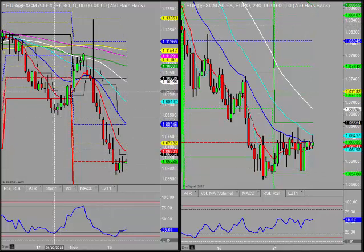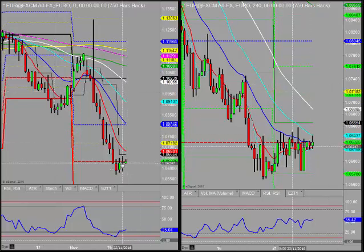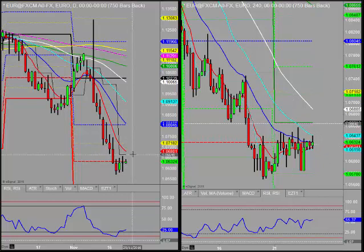So, looking at the euro dollar first, and yesterday, well, we held on to its previous day's gains. It's still heading towards its weekly pivot and has the potential of getting up there.